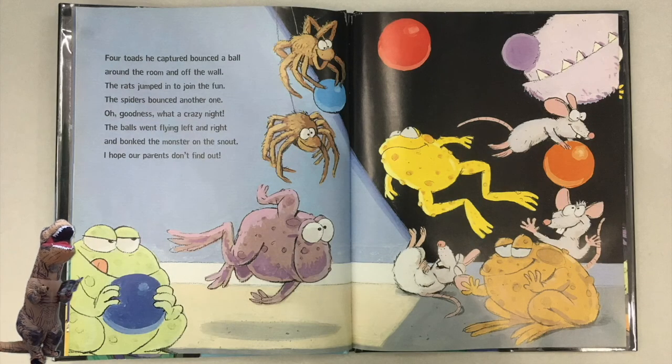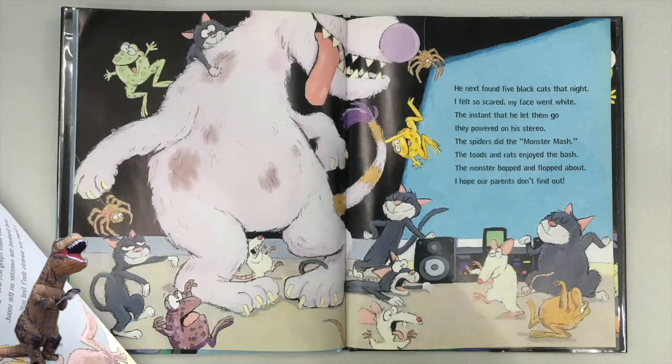Four toads he captured bounced a ball across the room and off the wall. The rats jumped in to join the fun. The spiders bounced another one. Oh goodness, what a crazy night. The balls went flying left and right and bonked the monster on the snout. I hope our parents don't find out.